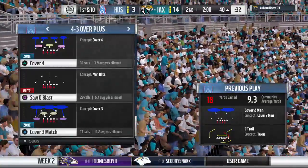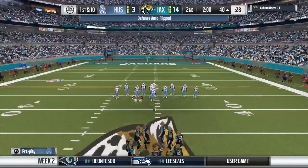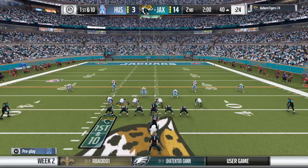And there's another completion to the tight end. And let's face it, it is hard to overthrow a 6'6" target. It is indeed. Quarterbacks like their speed guys. They like that huge 6'6" target that they've got in him.